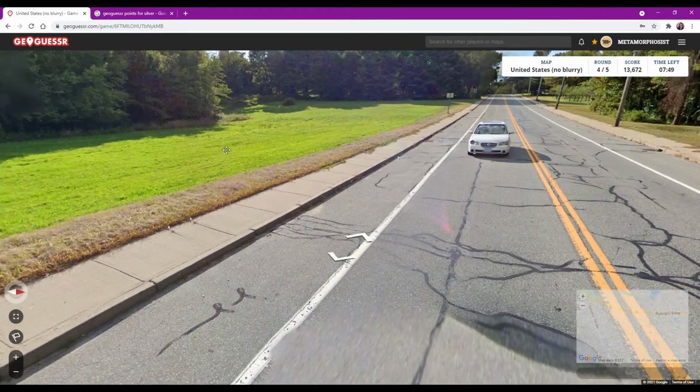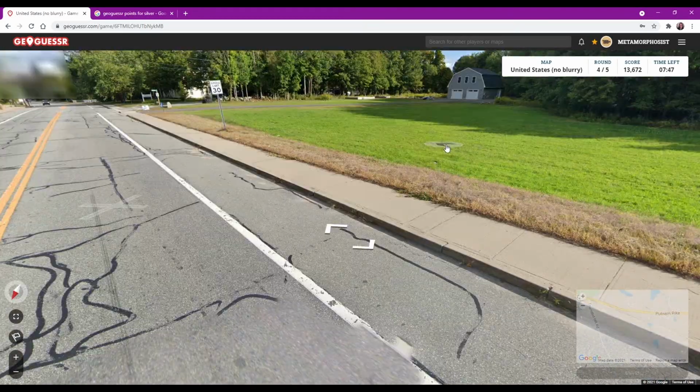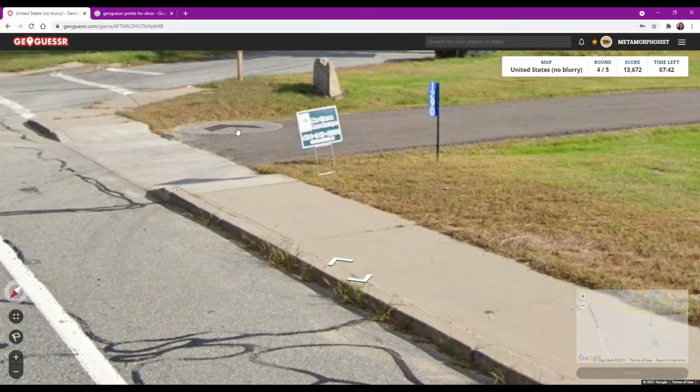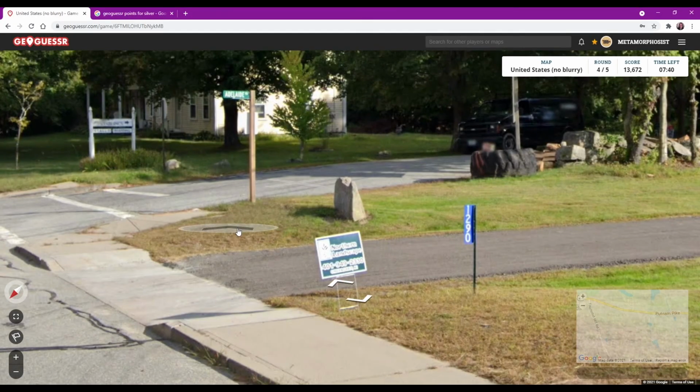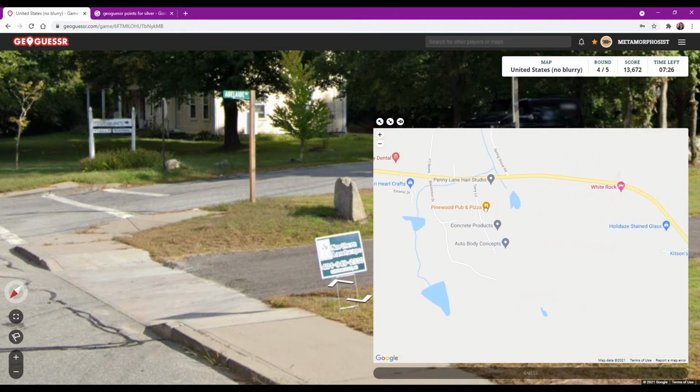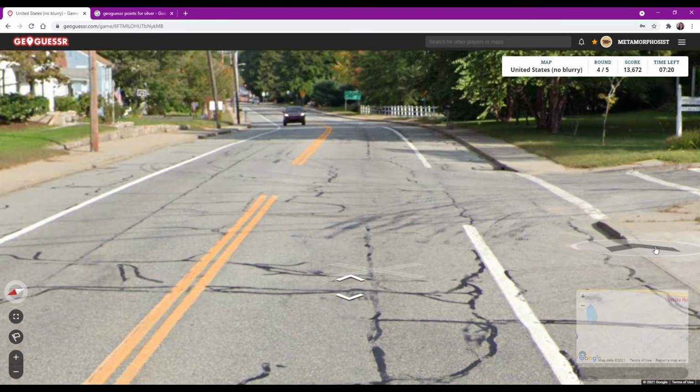Anything up there? Doesn't look it. Is there? Oh, yeah, right there. Okay. Adelaide. Find Adelaide in Chepachet. A little west of Adelaide.